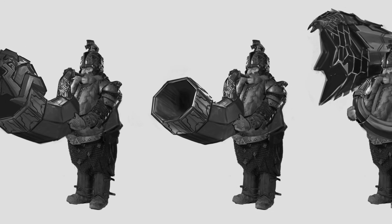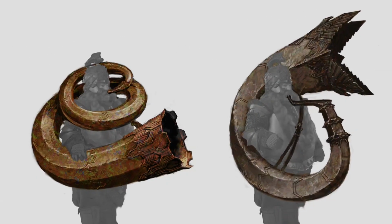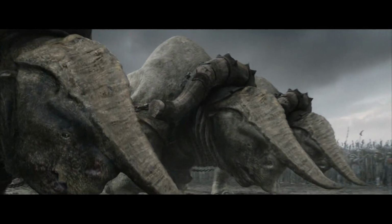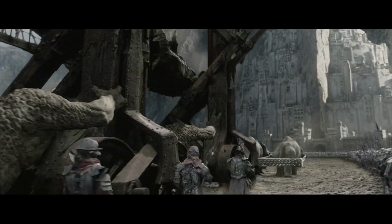We explored some different ideas, like if it's made out of metal, or if it's an animal horn, which I think it ended up being, from some giant behemoth creature. The scale of maybe the beasts of burden that towed Grond up to the front gates of Minas Tirith.